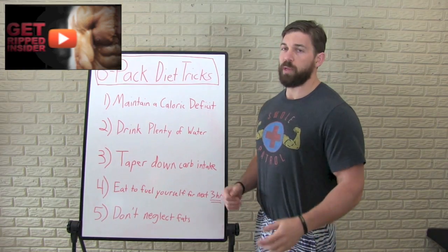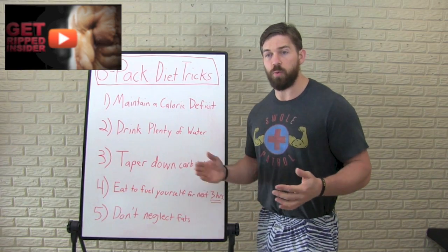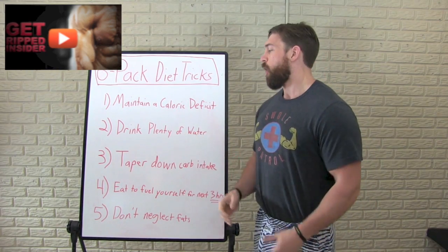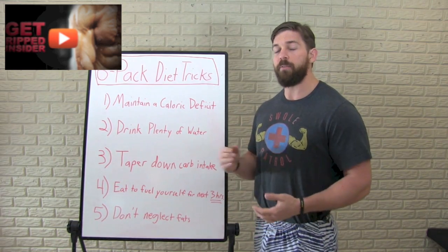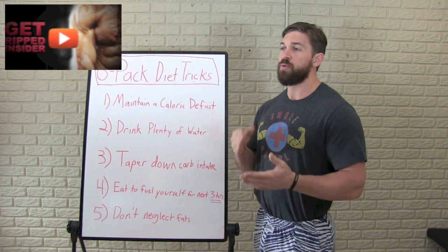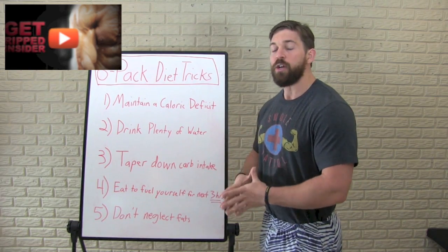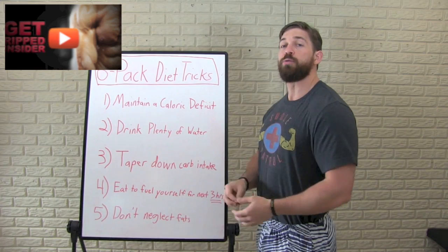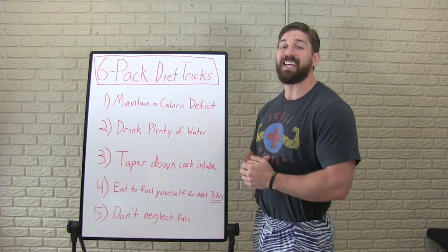Number 2, drink plenty of water. This is a very meat-headed thing, but a very health-conscious thing as well. You don't need to be that guy carrying around a gallon jug of water. All I do is drink probably 2 to 3 cups of water before every meal and in between sets, and that will give you the water that you need in order to support the metabolic processes necessary to break down body fat in order to use it as fuel to get you through your workouts and throughout whatever activity you're doing on a daily basis.